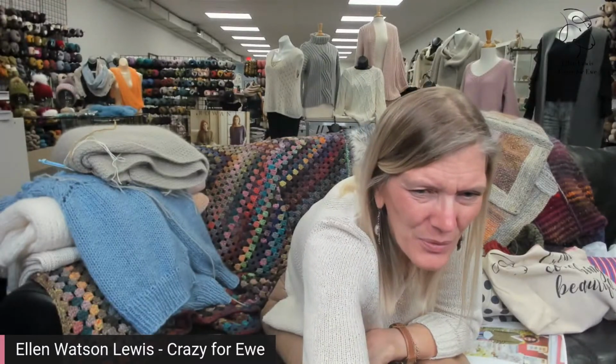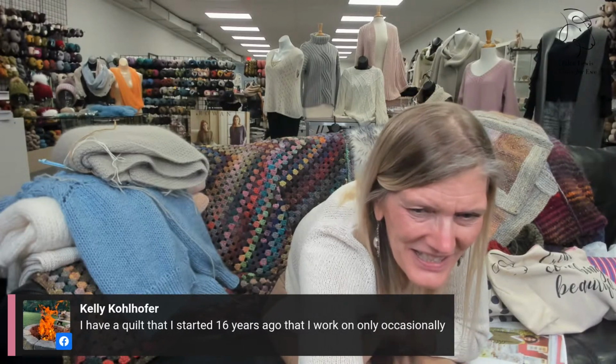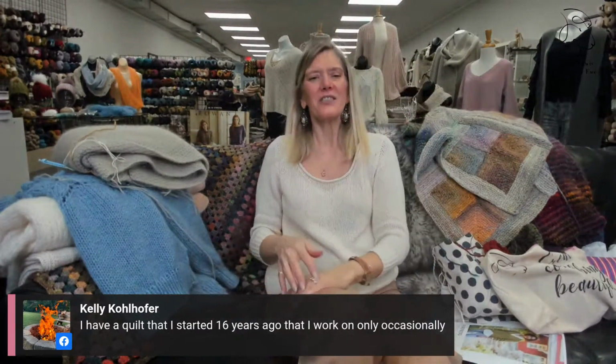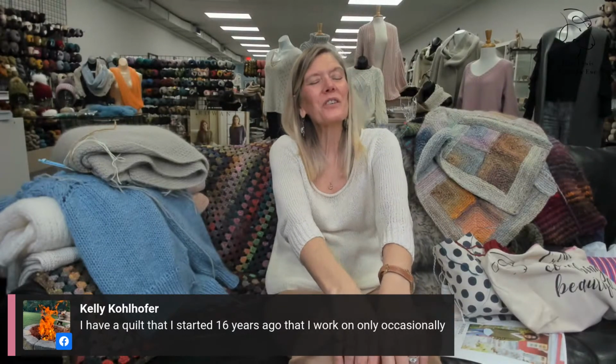Okay, I have a quilt. Oh, Kelly, let's see. I have a quilt that I started 16 years ago that I only work on occasionally. Yes. What is it about those ones? You know, you just kind of work on it.